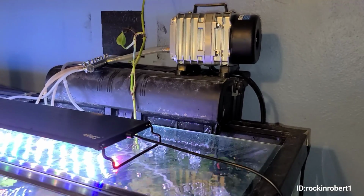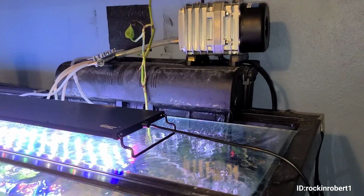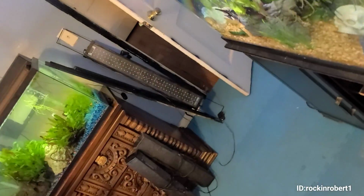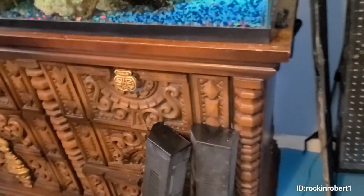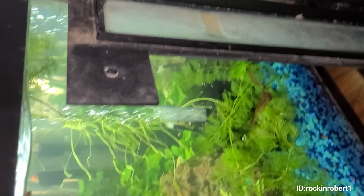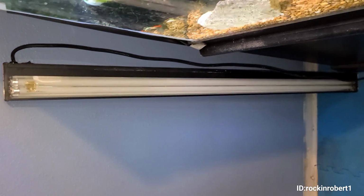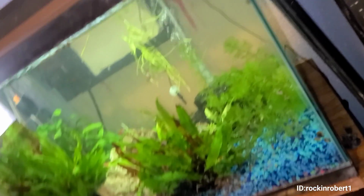Great air pumps. But it's all my tanks. More light fixtures. Oh man, I've got so much stuff. More light fixtures. Another thing that goes to the outside tank. That's the light fixture that goes to it. I won't need it unless I turn the lights on at night, which I won't. I'll rely on the sunlight to light up the tank.